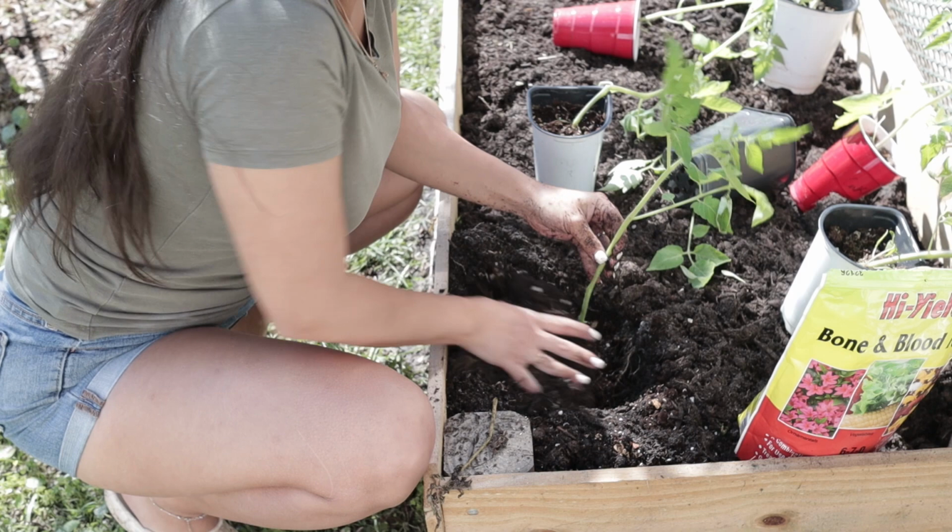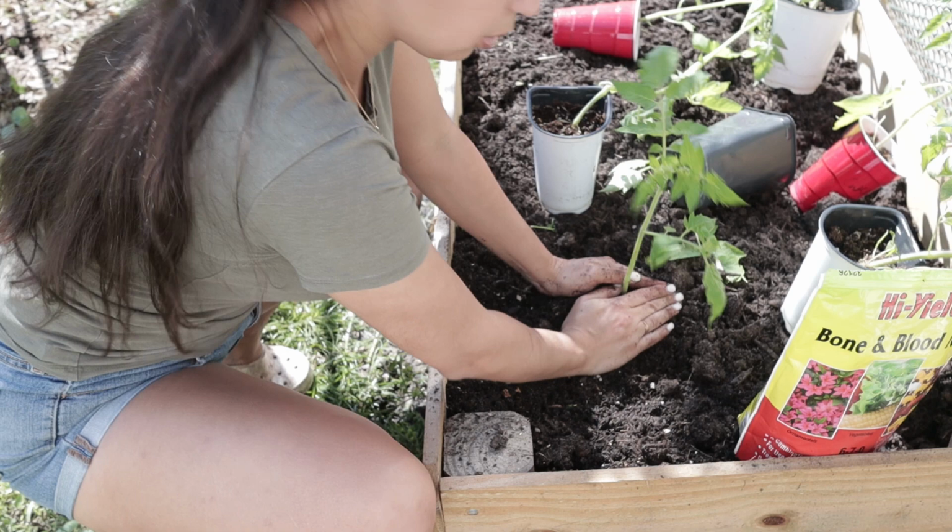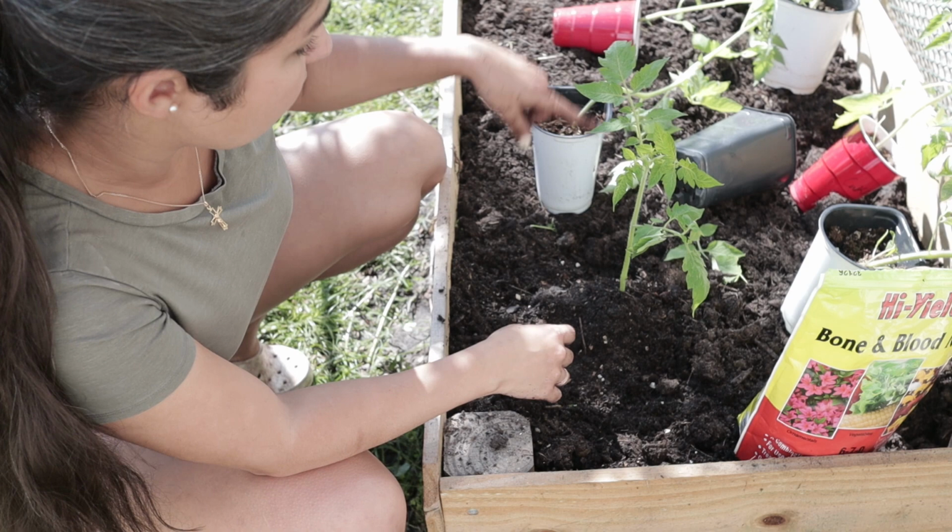And then I'm gonna mound it a little bit around the base. That way it stays in place about that much. And then afterward, I'll come in here and do the Florida weave, and it'll be actually able to hold them up a lot better.